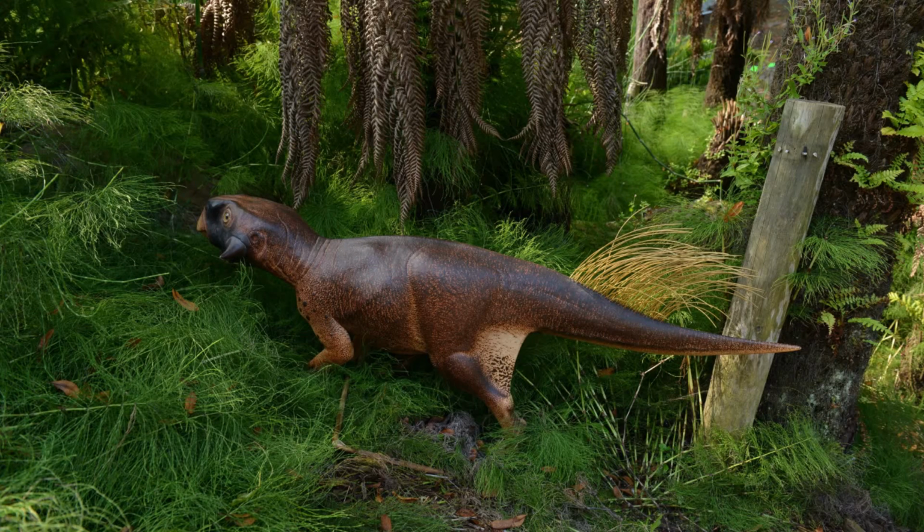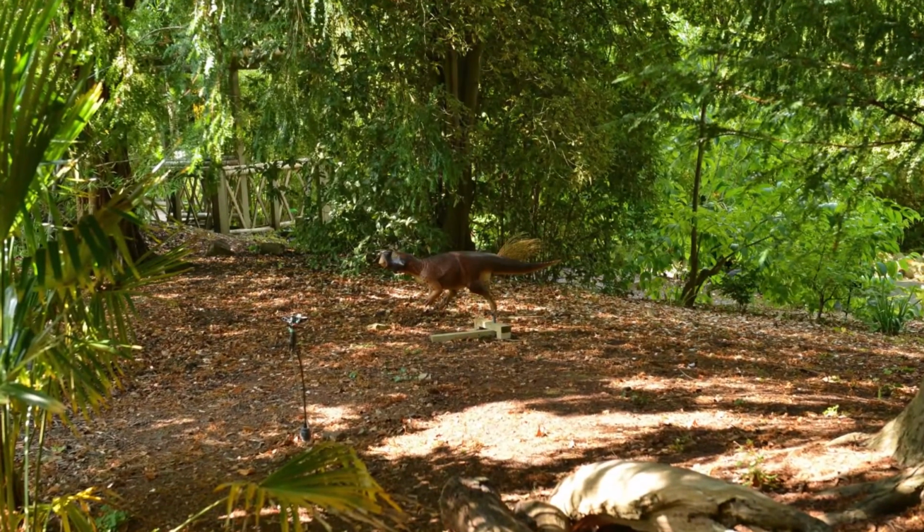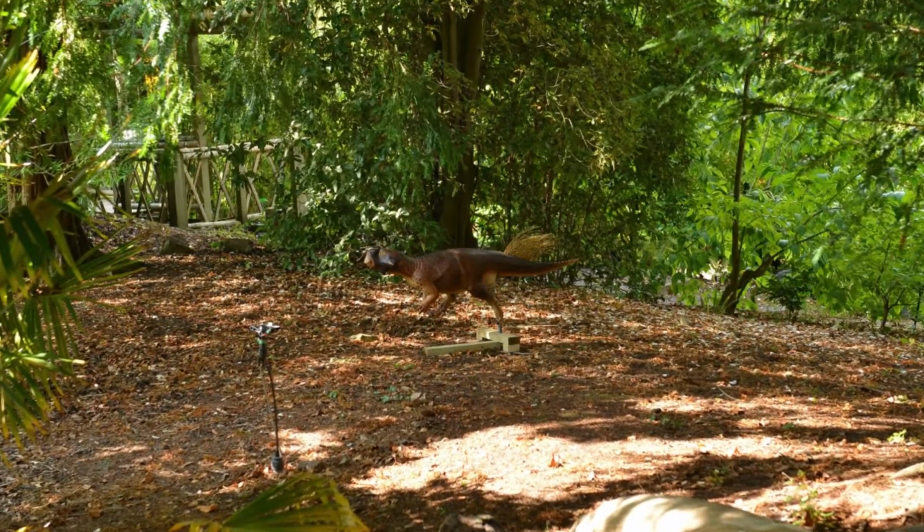Surely that's a very high-tech solution to work out what environment it lived in. Isn't it preserved in that environment? Can't we look at the rocks that it's preserved in and say, hey, here's a bit of a tree, it probably lived in a forest?